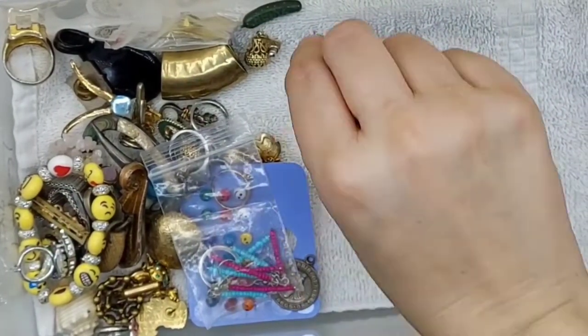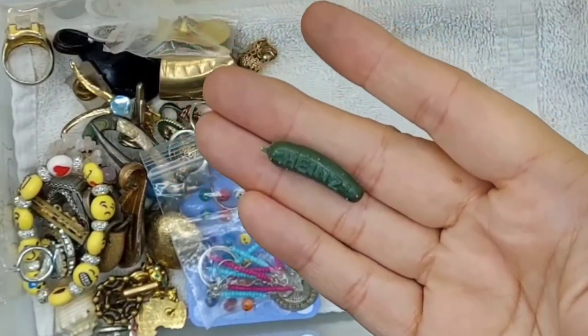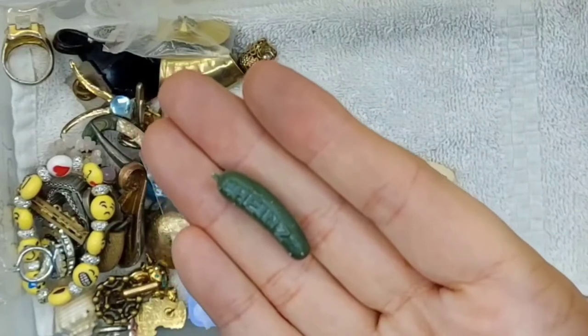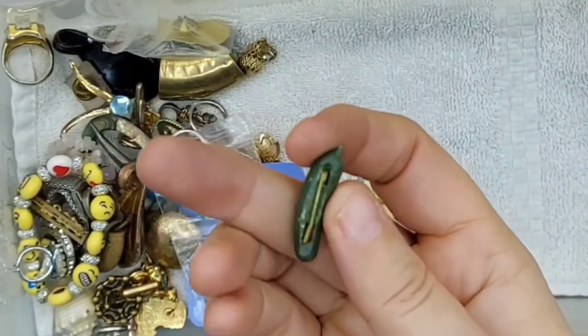All right. Now the other thing that has been catching my eye. It's a Heinz pickle. Heinz pickle. Oh, and it's a pin.